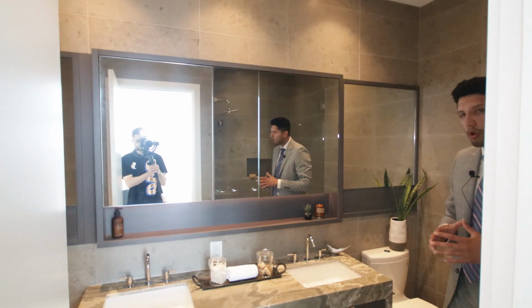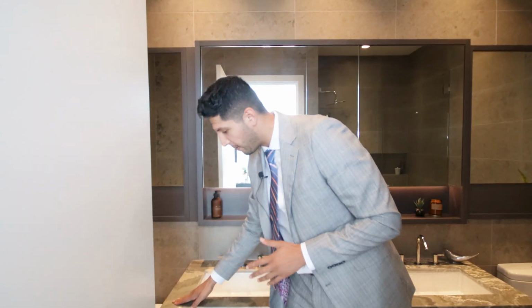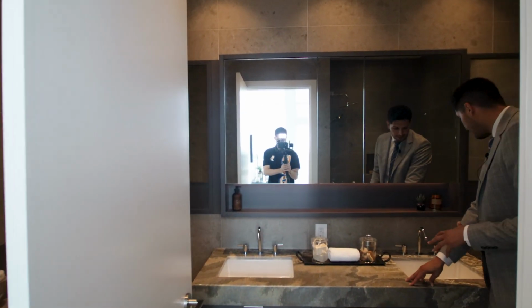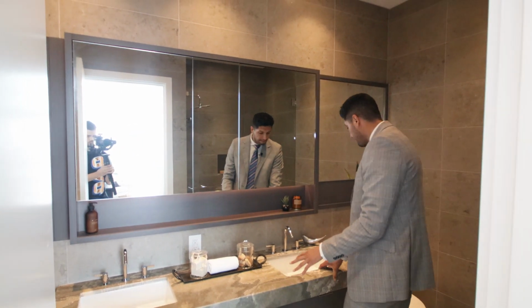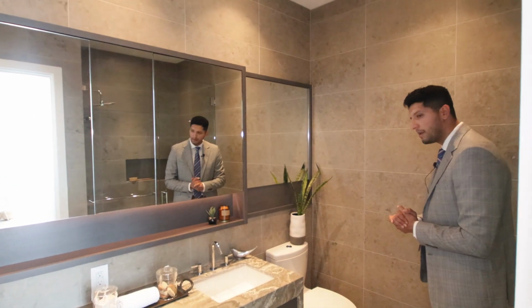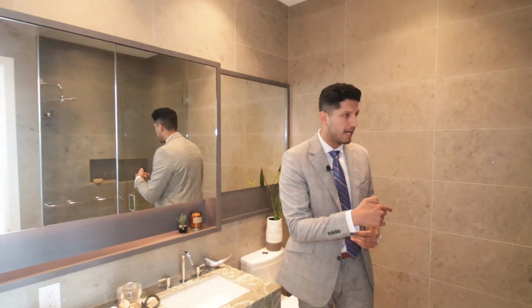And something that we normally don't see in a master washroom is the waterfall edge countertop. I've never seen that. I think that looks amazing. And I'm not sure exactly what type of material this is. It kind of looks like an onyx. I could be wrong. It looks very natural. This is not man-made, and I think that they did an excellent job.